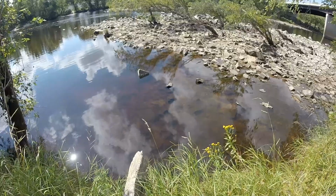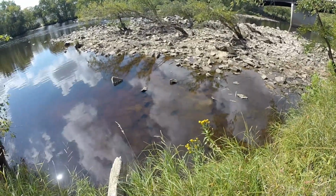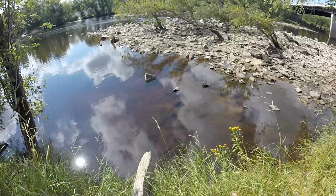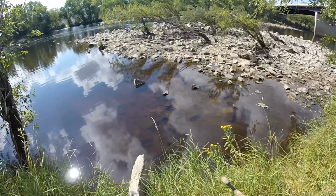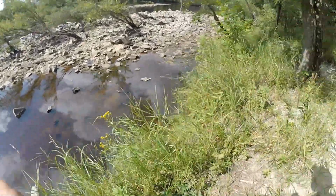So what I'm looking at here, guys, is down in this little pool here. You probably can't see it on the camera, but there's a bunch of little bluegill and bait fish in here. So there's got to be smallmouth somewhere around here. Usually the smallies are up in here too. But I'm going to get down there and start casting and see.